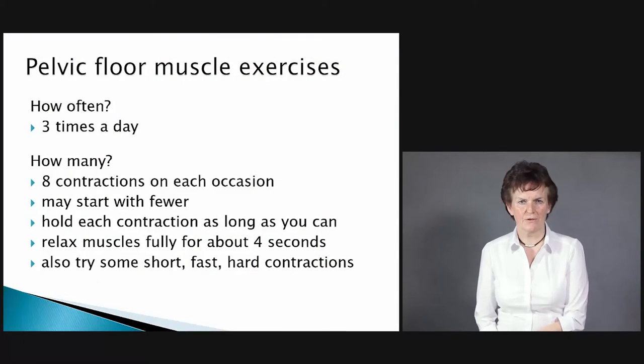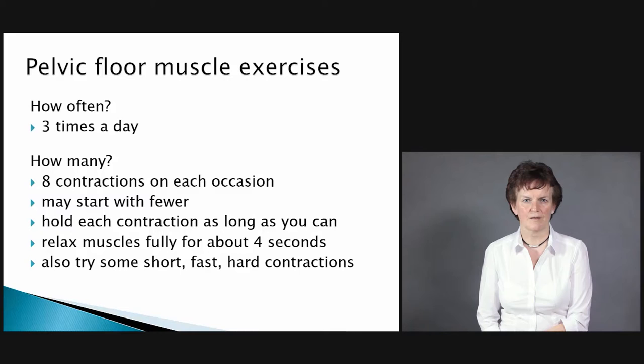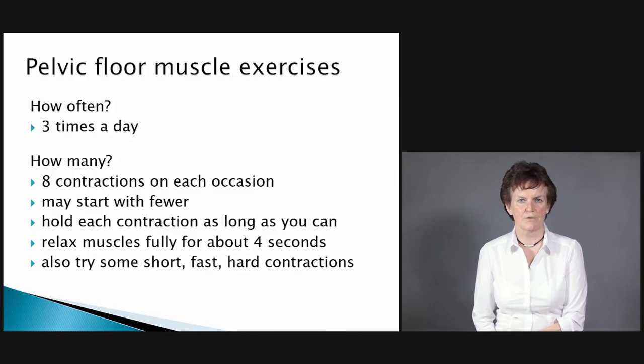Once a woman knows how to tighten her pelvic floor muscles correctly, she'll benefit from advice on how often to exercise, how many exercises, and so on. Opinions vary about this, but evidence-based guidelines suggest that pelvic floor muscle exercises for women with urinary incontinence are practiced 3 times a day. On each occasion, the woman should contract and relax her muscles at least 8 times. In practice, this regime might be varied.